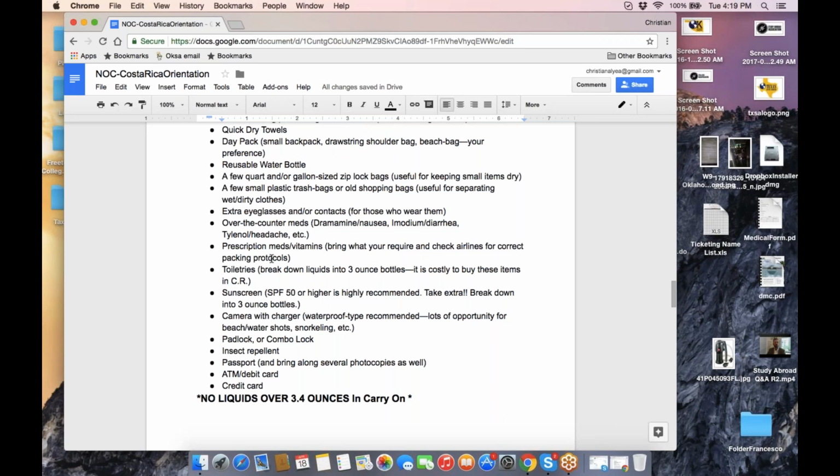Okay. The other stuff like body wash, shampoo, these kind of things, you can get those for super cheap there, and we'll take you to the store and you can buy those and you can share with your roommates. But the things that are very expensive are sunscreen and insect repellent. So I recommend that those are number 1 priority in your quart-sized bag.